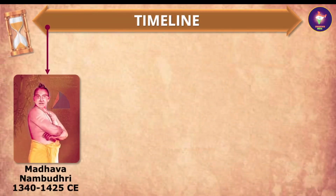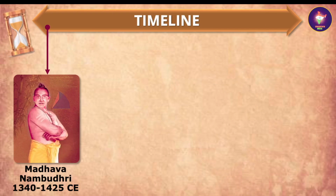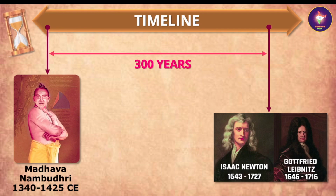In the 14th century, a brilliant Indian mathematician and astronomer called Madhava Nambudri of Sangama Grama, near Cochin in Kerala state of India, had discovered these long before the invention of calculus. He had also made several original contributions to the other branches of mathematics, but this discovery is wrongly attributed by the Western world to Sir Isaac Newton for sine and cosine functions, and to the German mathematician Gottfried Leibniz for the arctan function. Both of them lived from the middle of the 17th century to early 18th century of CE.